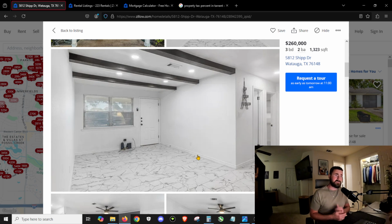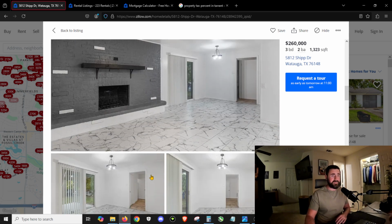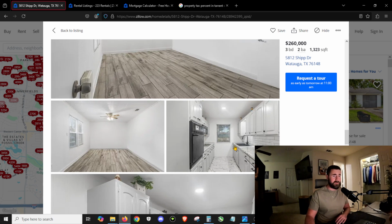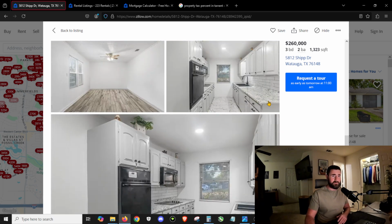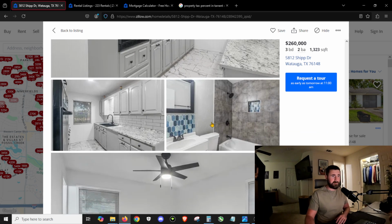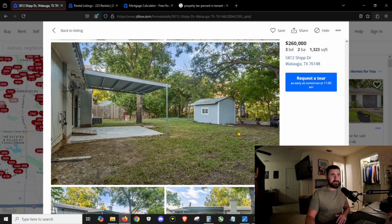In this case, though, it looks like someone's mostly done the renovations for you. I'm not a super big fan of the floor, but all in all, it's not bad. I think this floor would have looked better throughout the entire property, but in general, this is a pretty nice place. Looks like granite counters and appliances. All you really need to do is put in some matching stainless steel appliances, an oven, a stainless steel fridge, and it's going to really complete the look. And again, the bathrooms are all done, and you've got a pretty decent backyard here.